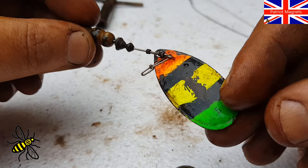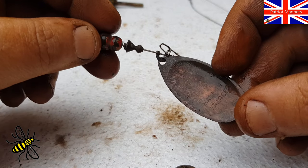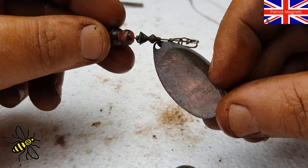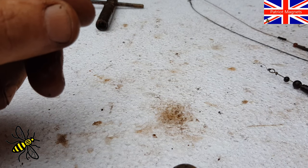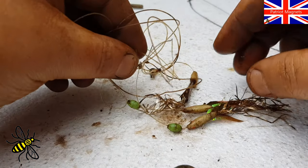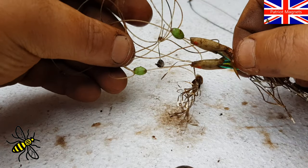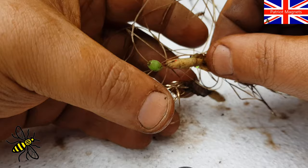Someone's lure here. Looks like they've done a little design themselves. Treated themselves. Made in France. This here, we're all tangled up. You don't see the canal trust going on about tangled up fishing line, do you? But anyway, that's another story.